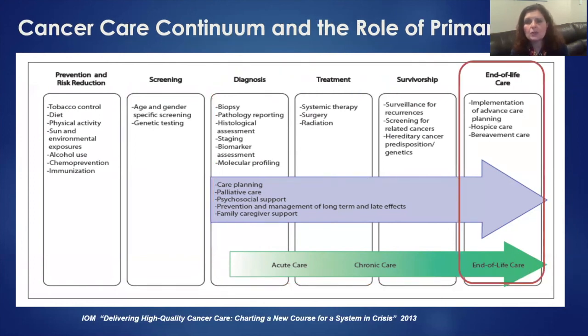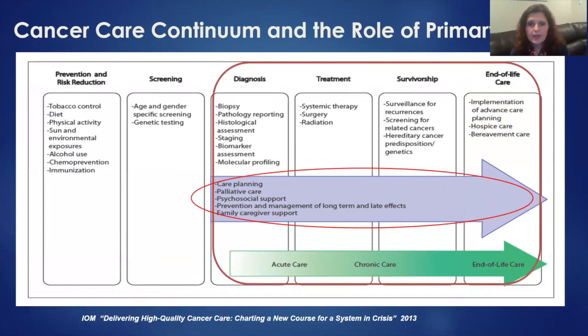Primary care physicians also play an important role in end-of-life care and may help patients to implement advanced care decisions, hospice care, and bereavement care. And really across the entire spectrum, from the time of diagnosis through treatment, survivorship, and end-of-life care, primary care physicians have a role in planning, palliative care or supportive care, providing psychosocial support, monitoring and preventing long-term and late effects, and family caregiver support. And I will walk you through this a little bit more.